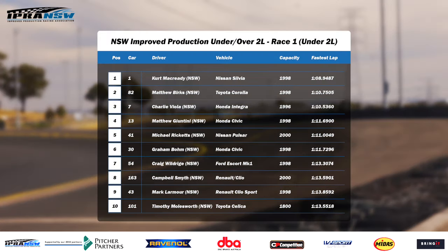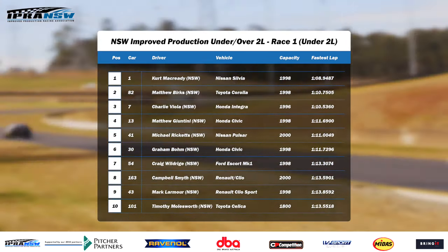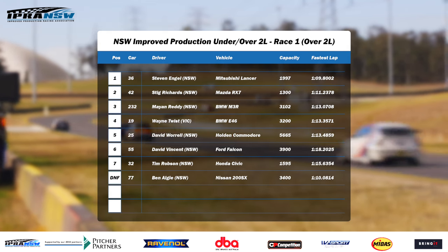As we go to the results for under 2 litre, Kurt McCready takes the win from Matthew Burks. Charlie Viola comes home for third spot. And moving to the overs, Stephen Engel, first victory for the year, fantastic job. Stig Richards comes home second with that wounded car, and Mayan Reddy a fine third place.